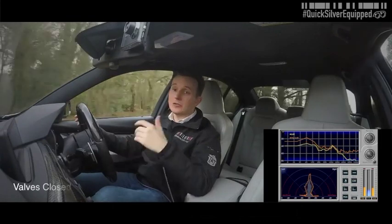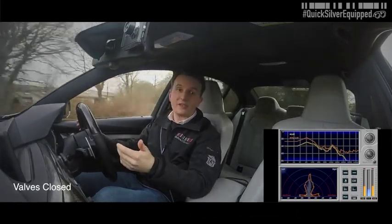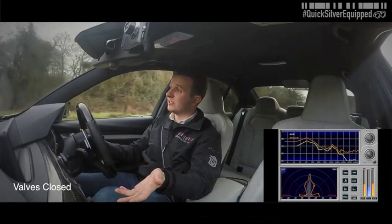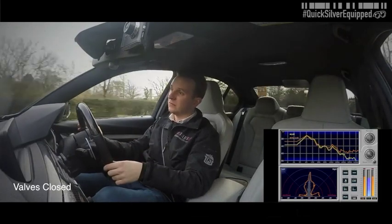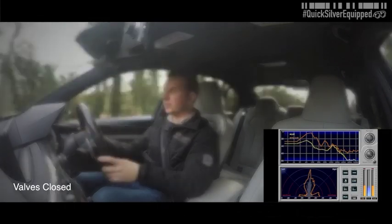We're presently in the cabin cruising with the valves closed. We're doing 40 miles an hour in normal driving conditions, and as you can hear, the tire noise is louder than the exhaust noise. It's nice and civilized. Even if I give it a little bit of throttle, you can actually hear the spool of the turbos more than the exhaust.